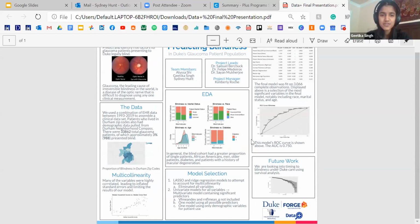In our exploratory data analysis, we found that in marital status, the proportion of unmarried people in the blind population increases, and married people in the blind population decreases, which was a new and strange thing. In patient race, we see that Black or African American people are found to be more prone to risk of blindness, and we also observed that age is a factor affecting blindness. Older people were more affected by blindness.